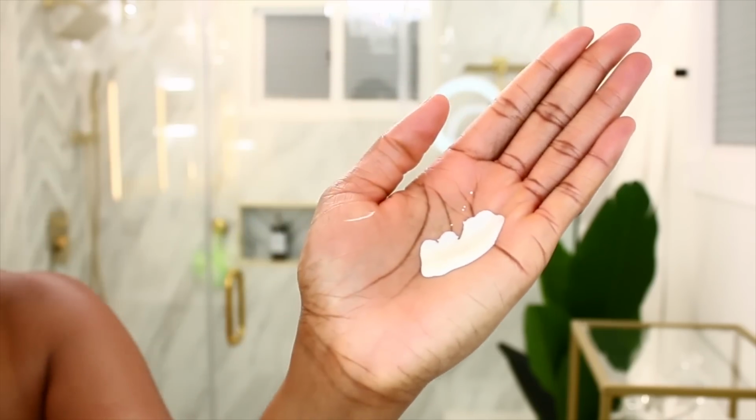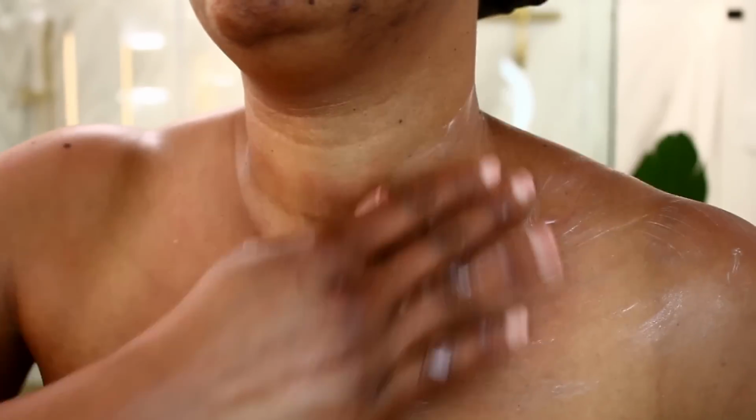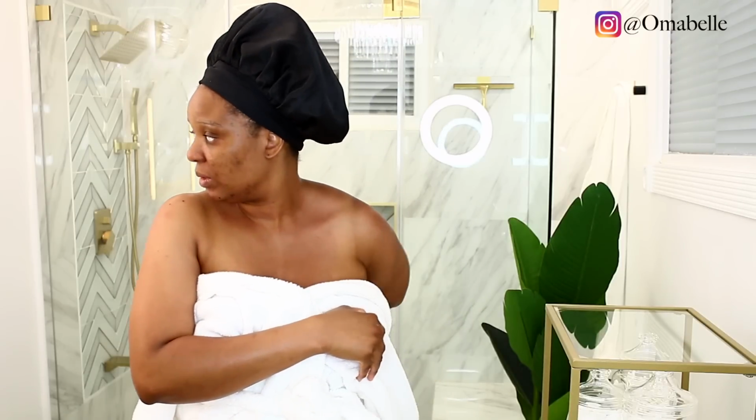It smells so good, guys. It has that citric smell to it, which I absolutely love. I love it when my body lotion is so warm and doesn't smell too much. I feel like that is what my deodorant and my perfume is for. I love it when my body lotion is so mild. It's very, very soft to the skin, which is one of the reasons I absolutely love this product. Just lather it all over my skin.